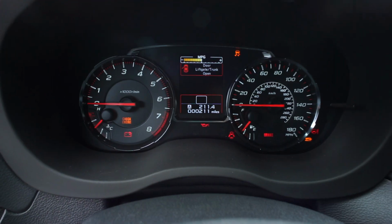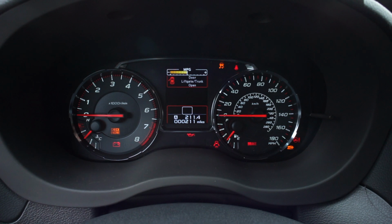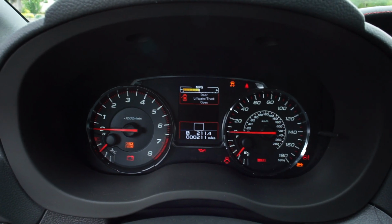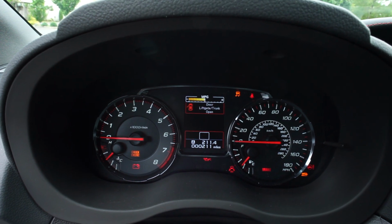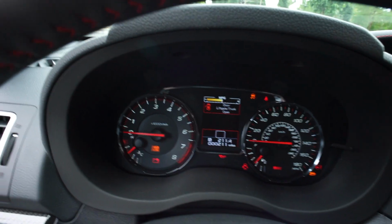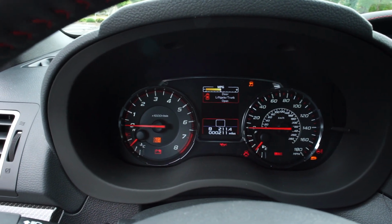So then moving over to the gauges, this is one of my favorite improvements. The gauges now come in this white and red theme, which to me just looks a lot more premium. I guess it's a matter of preference, but other than the color, pretty much everything is the same functionality wise.